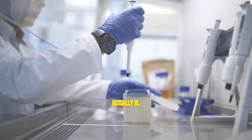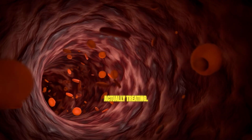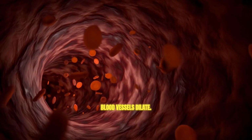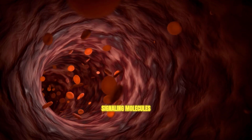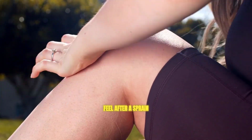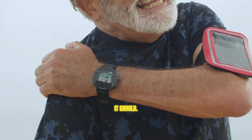What inflammation actually is. Before we talk about plants, we need to talk about what we're actually treating. Inflammation is your immune system's first response to injury or infection. Blood vessels dilate. Immune cells flood the area. Signaling molecules called cytokines direct the repair process. That's the redness, the heat, the swelling you feel after a sprain or a cut. That's your body doing exactly what it should.